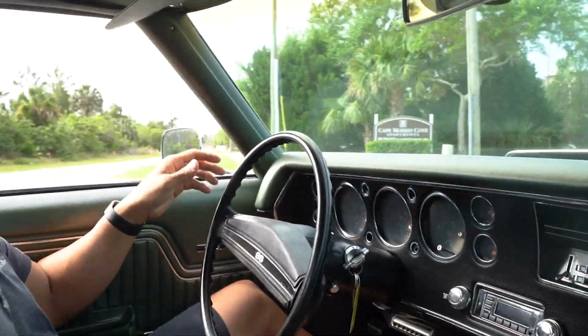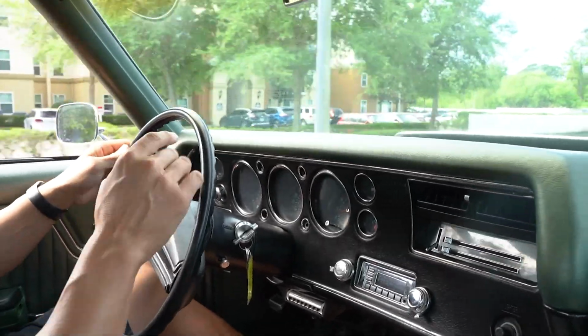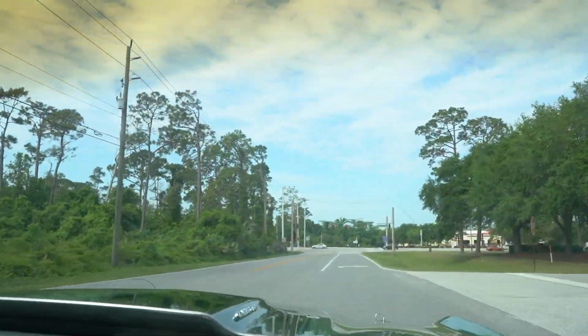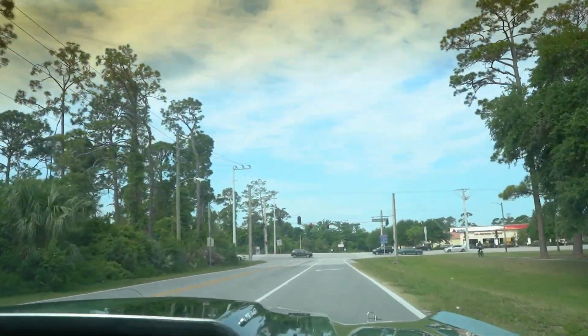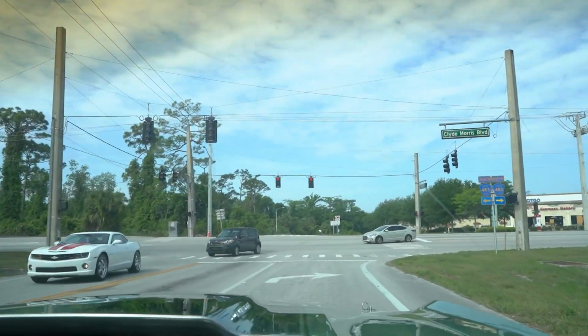I mean, again, the car's tracking straight. The brakes are working good. Turn signals are working. Gonna take the corner up here after the light and give it a little bit of gas and see what the motor's made of here.